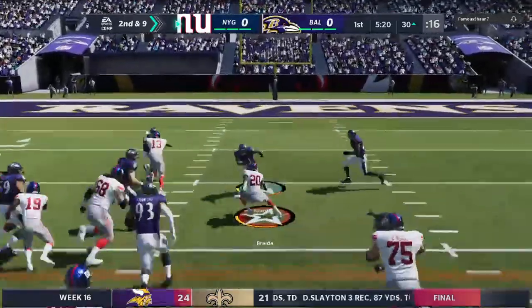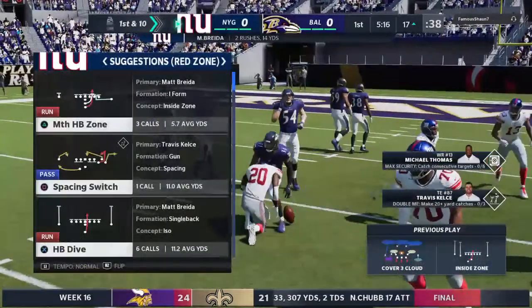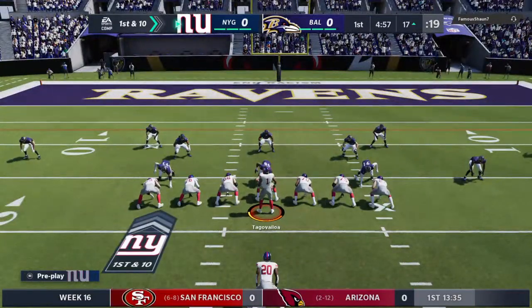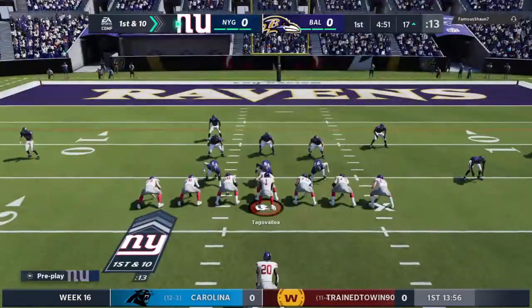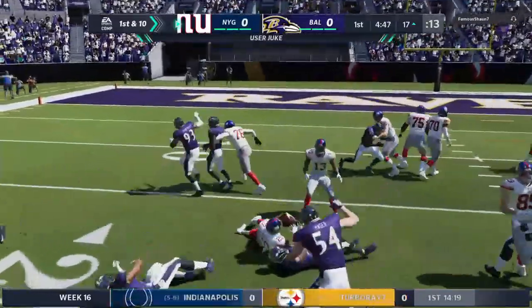Oh, let's go. And inside the 20 before he's brought down. A gain of 13. It's a first down. At the 17. Well, there's plenty of real estate for him to maneuver on that run, and let's face it, it shouldn't be a surprise. He's one of the better backs in the league. Had to come into this game with the idea, slow him down. Otherwise, it's going to be a long afternoon.